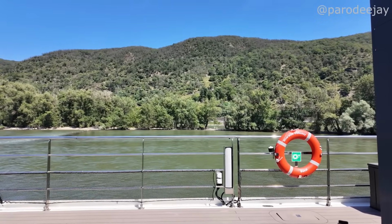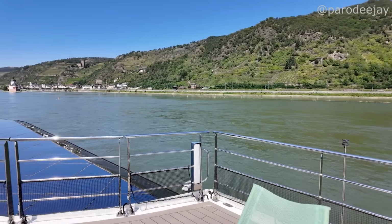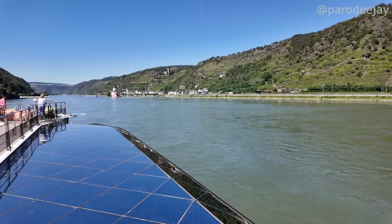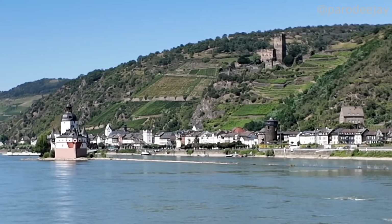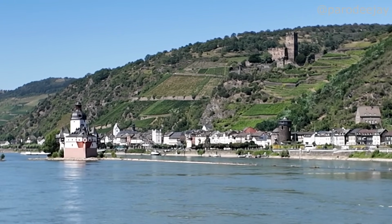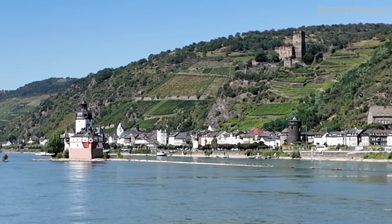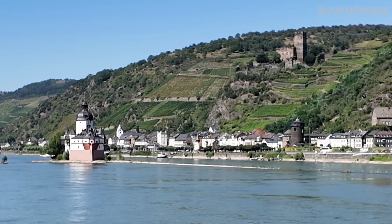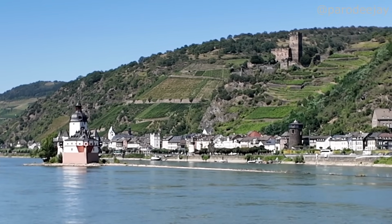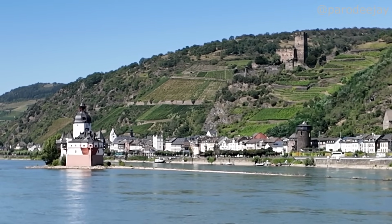Ladies and gentlemen, that's the Pfalzgrafstein Castle. Oh, we had to jump up to the front again because we've got a double trouble coming up ahead. Woohoo! Two for the price of one. So right there in the middle of the river, sort of toward the left-hand side, there is, let's try it, Pfalzgrafenstein, oh boy, which is an old toll tower. And up on the hill we have Gutenfels Castle. Don't quit your day job. Does that sound good or what?